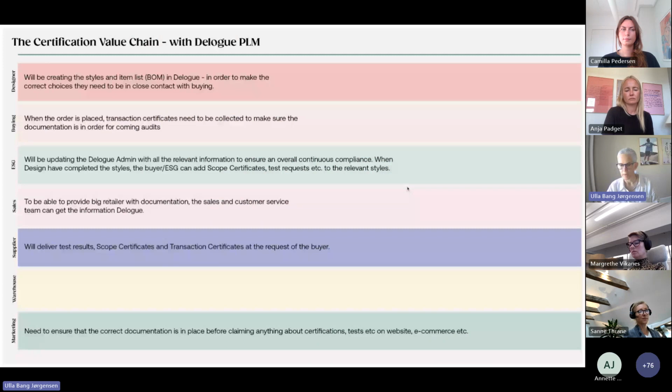So first we'll look at all the different roles in Delog. We've seen this before in an earlier slide, but you can see the designers, they are creating the styles in Delog, and they're doing the item list, BOM list. And in order to make the correct choices, they need to be in deep contact with buying, and I need to know what compliance we are supposed to meet within our company and in our designs. And the buying department, when the order is placed, they have to get all the TCs ready, and they need to be collected and stored in a proper way so you can find them for coming audits.